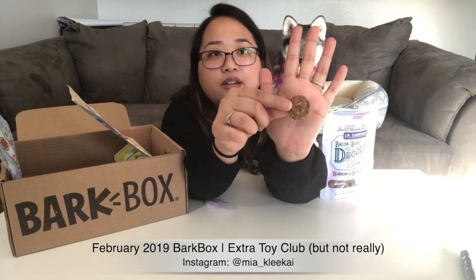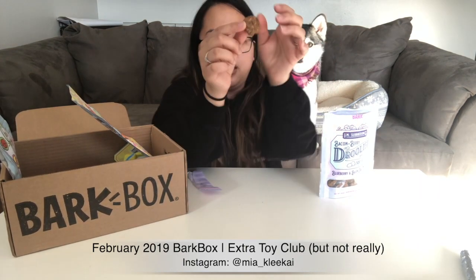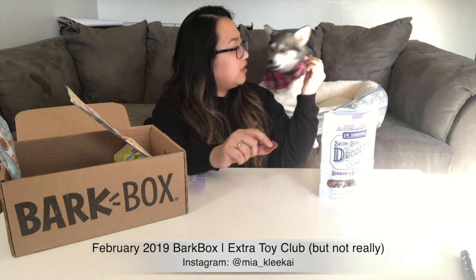But I'm going to pull one of these guys out. Ooh, these do smell really good. So that's what they look like. And I think, yeah, they say it's not that soft. It's soft, but not as soft as the other blueberry treats that we had. I'm gonna give this to her here. See if she eats it. You guys know Mia. She's a very picky eater.